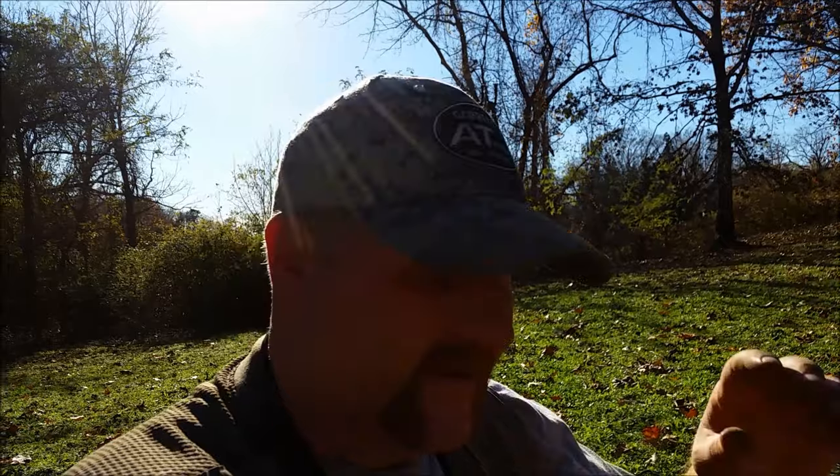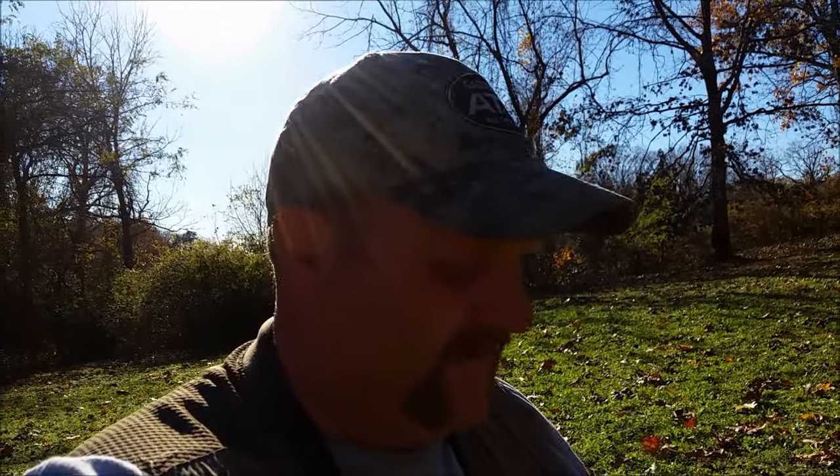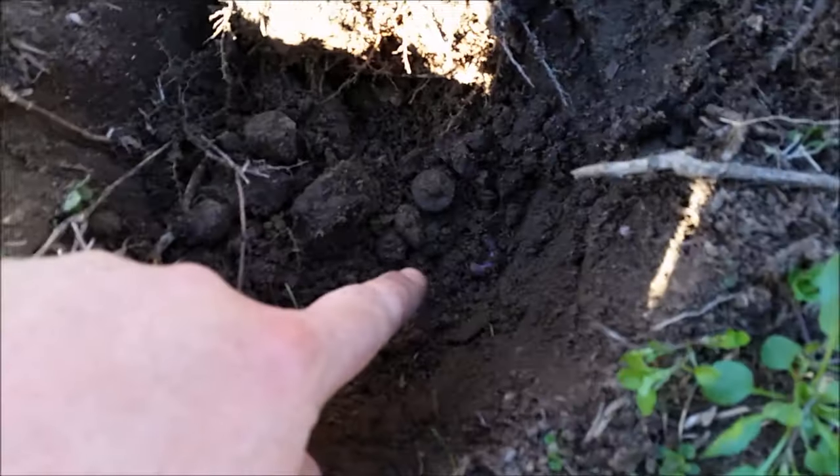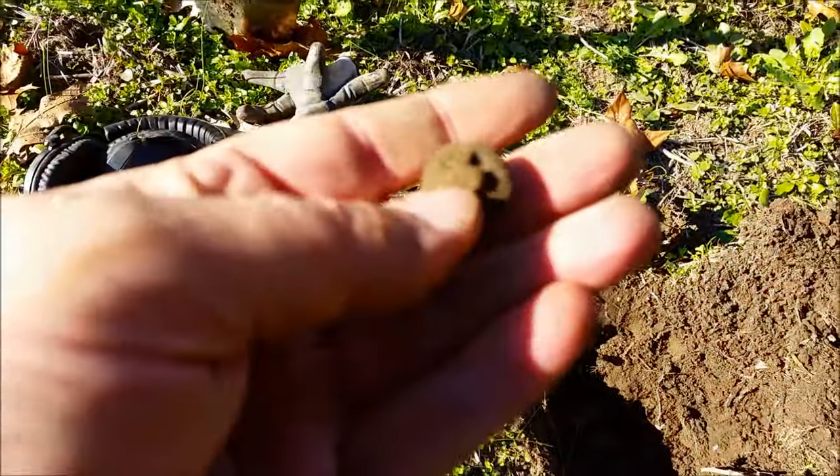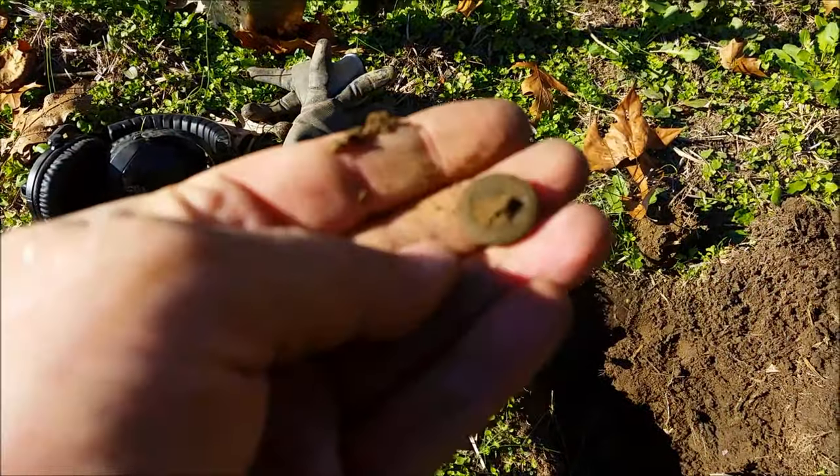Working down here by the water and got a nice hit. Pulled a little piece of iron out. I'm like, that can't be it. It wasn't. We got another button. Yeah, buddy. I think there'd be more bullets here. Does have a shank.